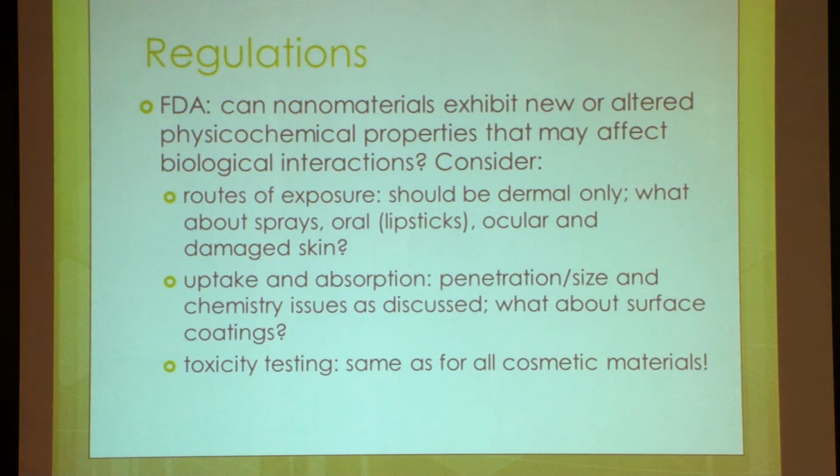And what about surface coatings? They ask us to consider surface coatings on particulate matter. You know, we use surface coatings to make, say, zinc oxide feel better, but then what happens if you're coating a nano-sized particulate? Is that then having an effect on delivery? And they do ask for toxicity testing, same as for all cosmetic materials. So again, to put this into perspective, if you're going to have any sort of new material in the US, you need to be considering the toxicity testing. So what they're asking for with nanomaterials is no different to what they're asking for any other new cosmetic material being launched in the US.